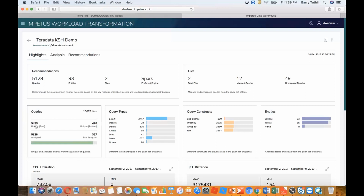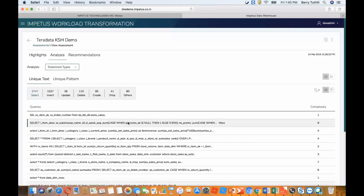If I look down a little bit more, you can see only 5,500 of those are actually unique queries. So right out of the gate, I'm identifying redundancy in my Teradata environment. If I look over here at the different types of queries, and all of this information is drillable, I can drill into these query types, and I can see, out of the 5,500 queries, where they fall across these different categories of inserts, updates, deletes.